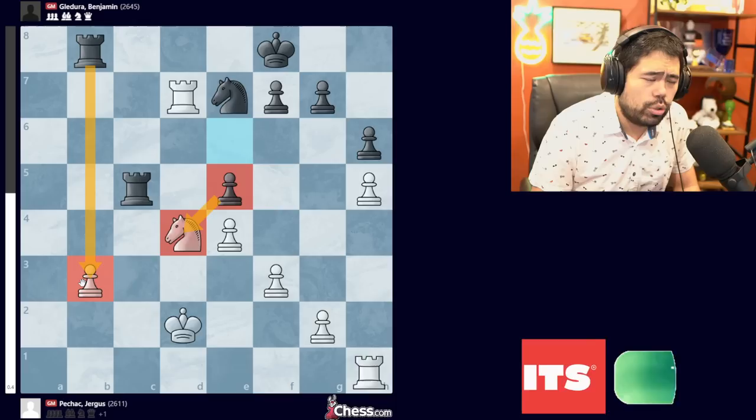Second, knight on the rim. No, no, no, no. Third, he's moved his queen 1, 2, 3, 4 times in the first 7 moves of the game. No, no, no, you do not do this. This is not acceptable.